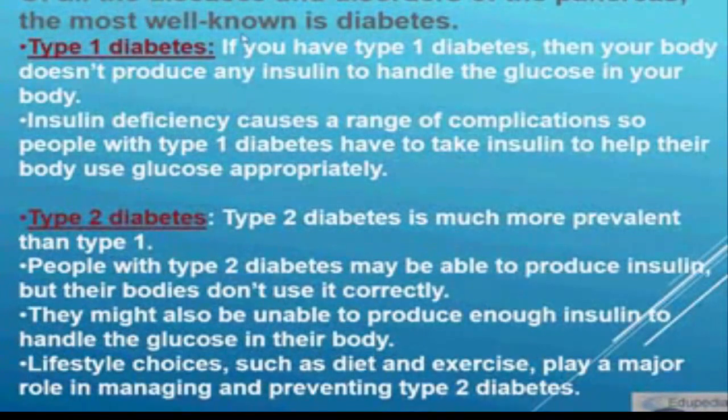Now, of all the diseases and disorders of the pancreas, the most well known is diabetes. And diabetes is of two types, type 1 and type 2. If you have type 1 diabetes, then your body doesn't produce any insulin to handle the glucose in your body. Insulin deficiency causes a range of complications. So people with type 1 diabetes have to take insulin to help their body use glucose appropriately.